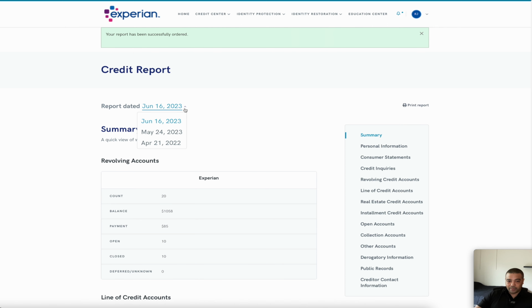Then if you wanted to go back and compare, you could as well. You can go back on the 21st to the 24th. Again, you can refresh this once per month, so there's not really a reason to go through the requesting piece. We did spend a good amount of time on it, so you could. And again, this is just Experian.